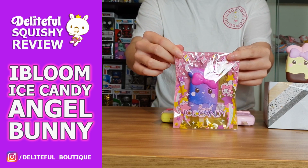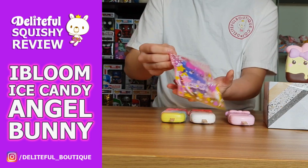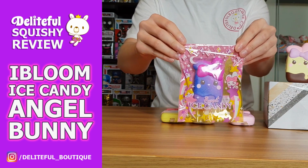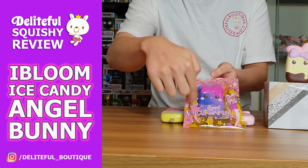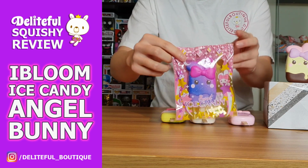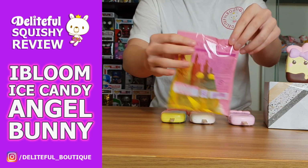Okay, to start off with, as usual, we'll go through the packaging. If you do have any of the previous ice candy ones, they are very similar in packaging. This is the front over here. It's a very nice, colorful, purple, pinkish packaging. You can see the actual ice cream very clearly, and it says sweet ice candy. So that's pretty sweet.